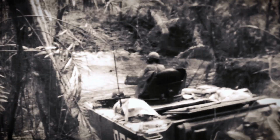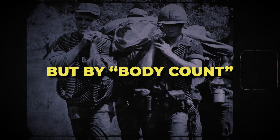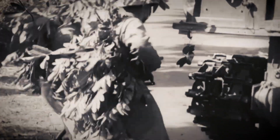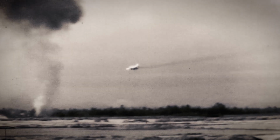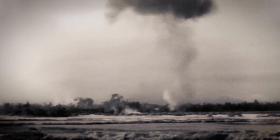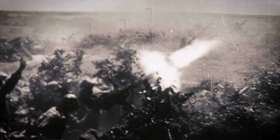For the first time in modern American military history, success would be measured not by maps and territorial gains, but by body count, a metric that would prove both controversial and problematic. Field commanders were required to submit daily reports detailing enemy casualties, weapons captured, and bunkers destroyed. This emphasis on statistical measures of success created pressure throughout the chain of command to produce positive results, sometimes leading to inflated numbers and questionable engagement practices.